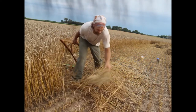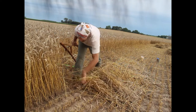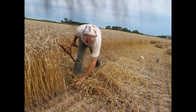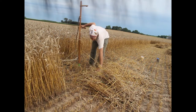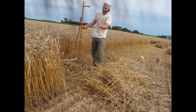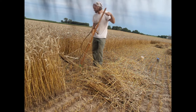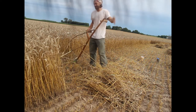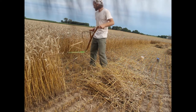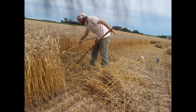It's quicker, I'm finding, if I make a foul throw to just come and fix it. And I'm getting a lot of shatter, which means a lot of grain is falling out on the ground because the heads are shaking and it's knocking the grain loose. Problem is, this grain's too dry. I should have harvested this a week ago. I don't have that background knowledge that someone 100 years ago would have had to know that I should have done it earlier.